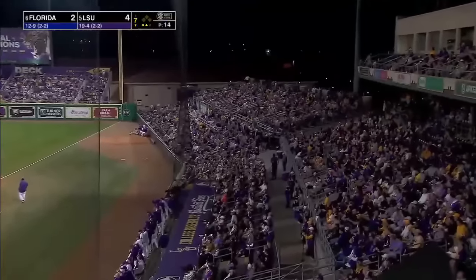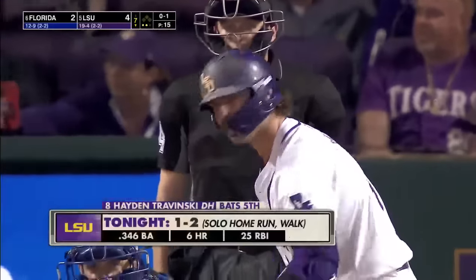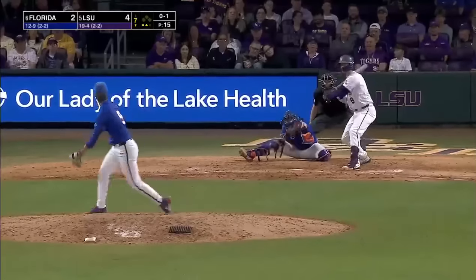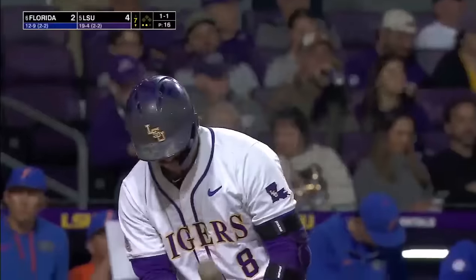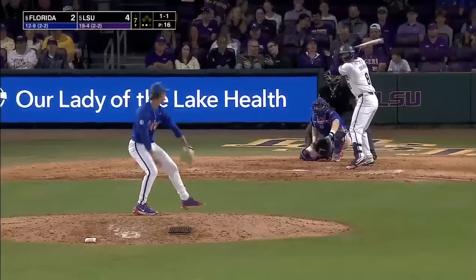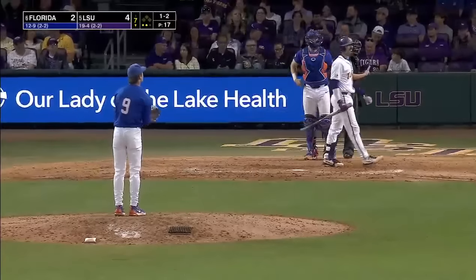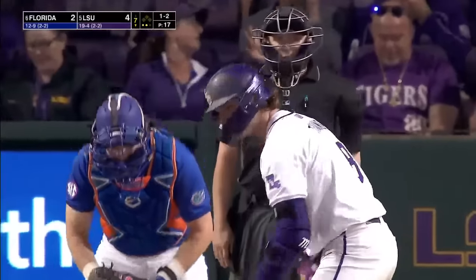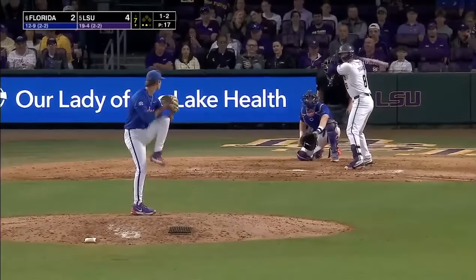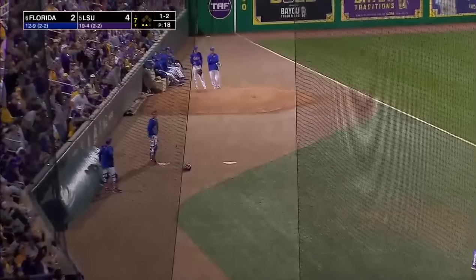So Hayden Travinsky comes up to the plate with nobody on base. He has flied to center. He has homered to left field, and he walked last time. 25 driven in for Travinsky. He continues to have the highest on-base percentage of any Tiger. Travinsky shoots that one foul.